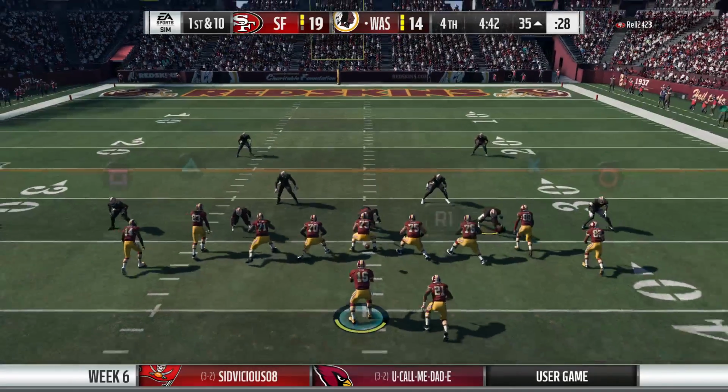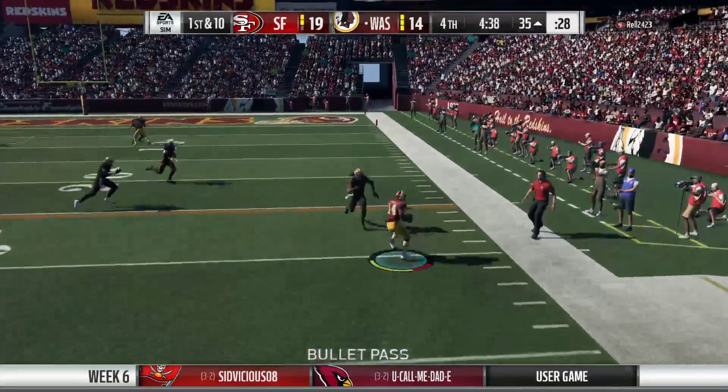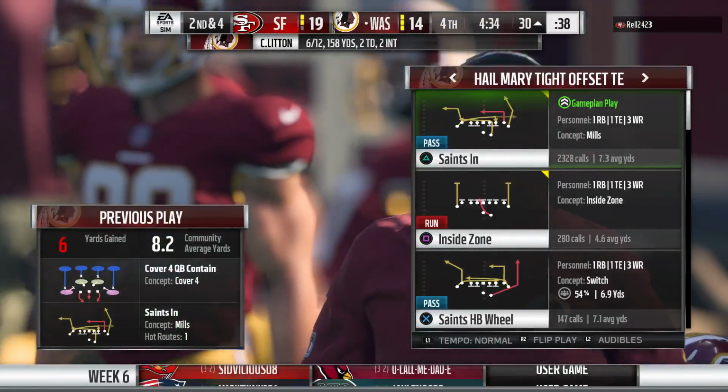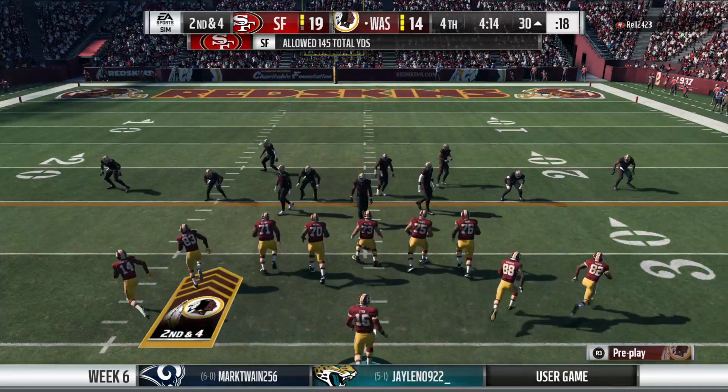Hurry up, here we go. Looking to throw. Quick hitter here, it's complete. And he works it to the 30-yard line here, right at the 30. A gain of 6 there on 1st.